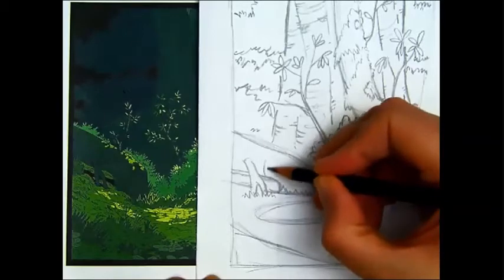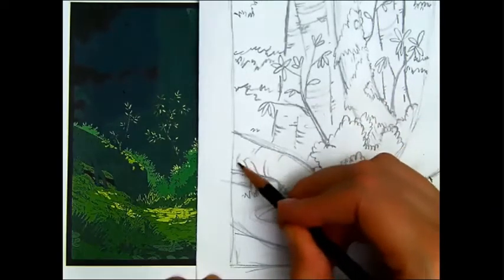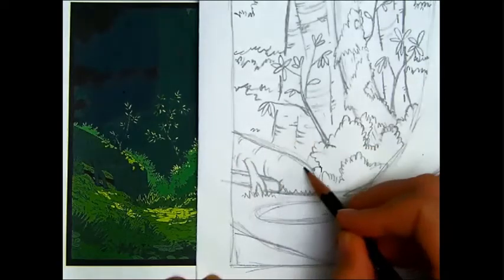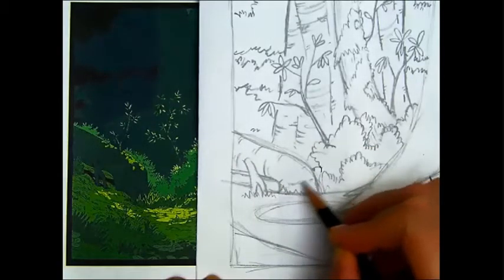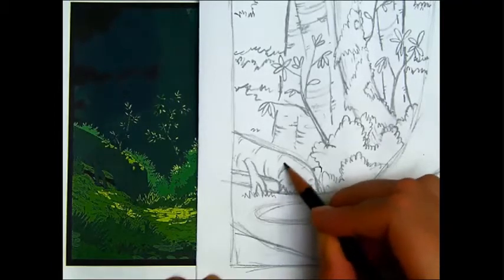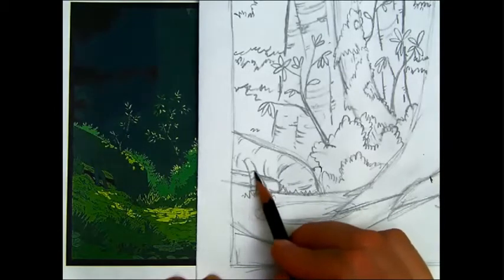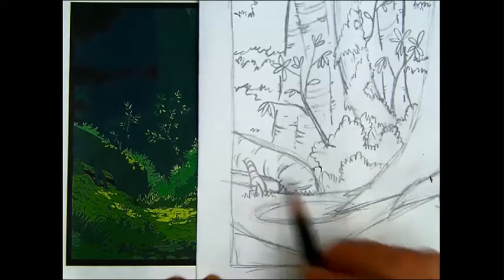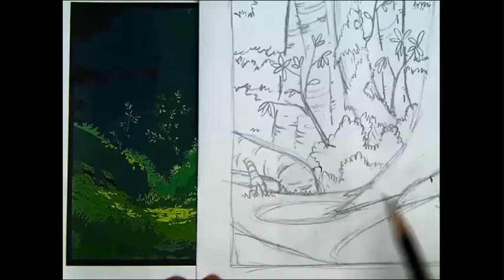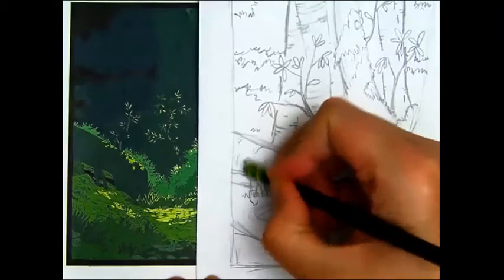So on this one too, we can do that curving kind of texture. Nope, that looks a little too much like stripes. See how it can real quickly turn into a candy cane if you just make all your contours evenly spaced. Don't want that.